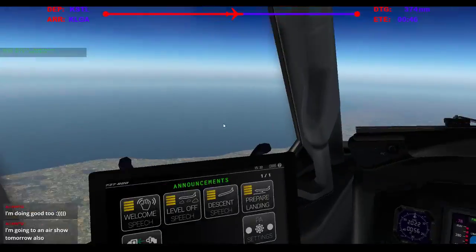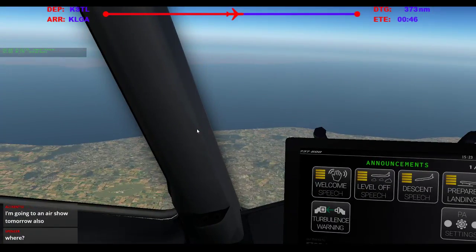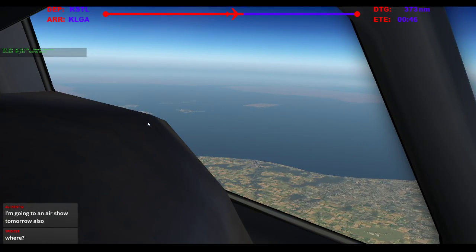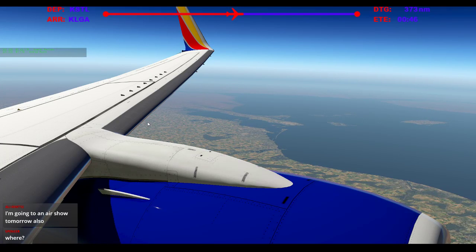What? Clear of conflict. Okay. I think this is Lake Erie, just off our left wing. Very eerie indeed.